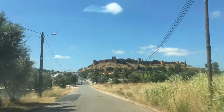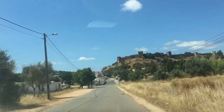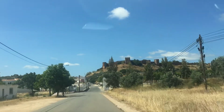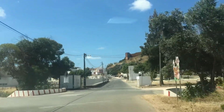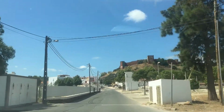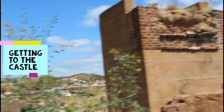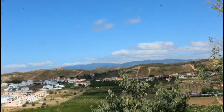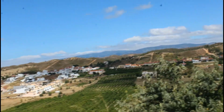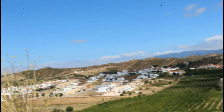Let's see if it's easy to find, because the narrow streets are very difficult to maneuver. So we're going to try this way. This is the back of the castle, and this is the view from the castle. The fields and the residential area, part of it.